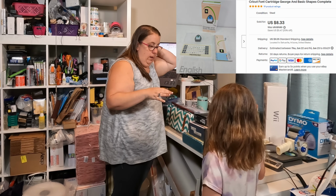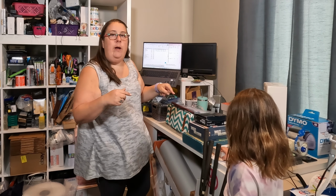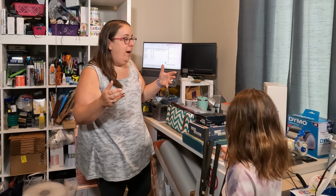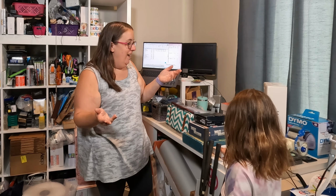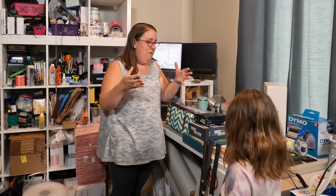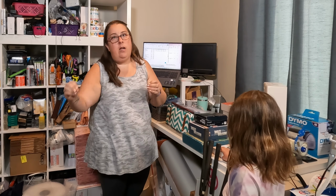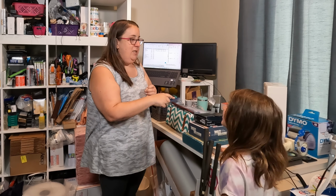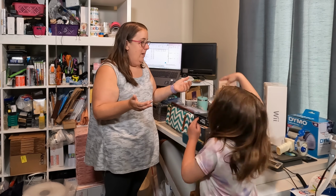Not a big sale. Normally, I will buy, you know what? I did just buy that not too long ago. I bought it with a bunch of, it's funny how talking this out loud helps me remember. It was a bag of Cricut cake cutters, and this was in there with it, so that's why I sold it separately, $8.